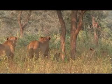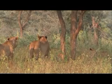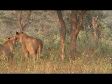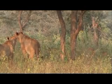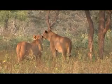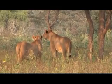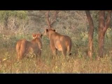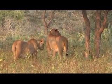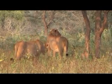I guess another simple answer to the question is that our broadcast range doesn't extend to other properties at this stage anyway. So even if we had permission, it would be pretty difficult to get to other properties. The whole of Buffelshoek is private land. There are no lodges there except for Gallagher Camp, which is leased from the Buffelshoek Trust. But Buffelshoek prefer not to have too many vehicles on their property.